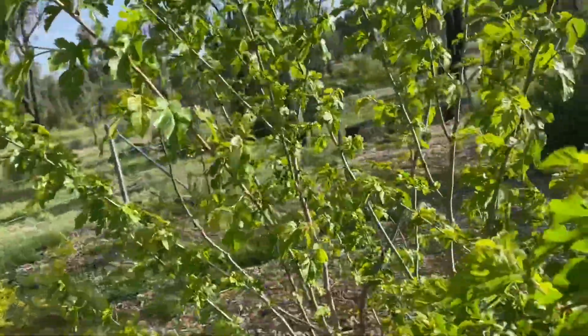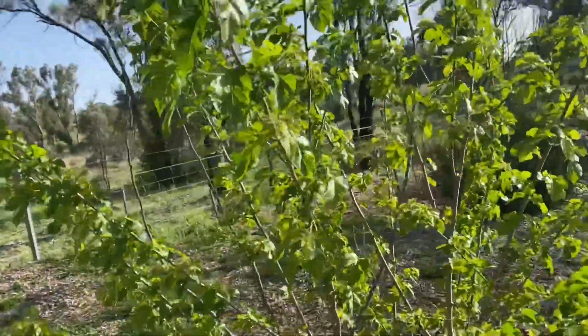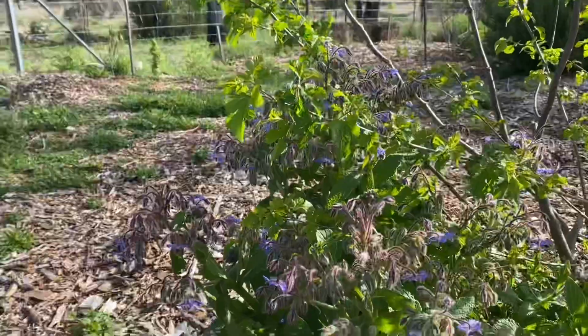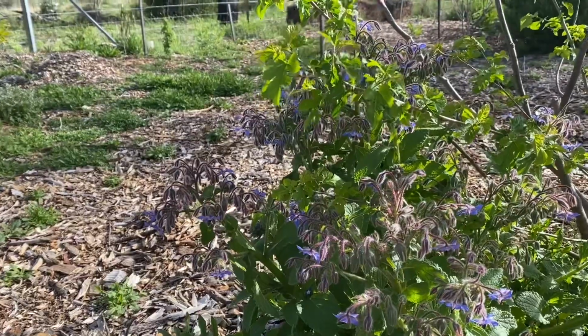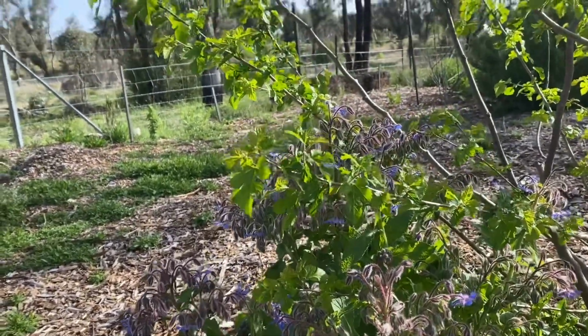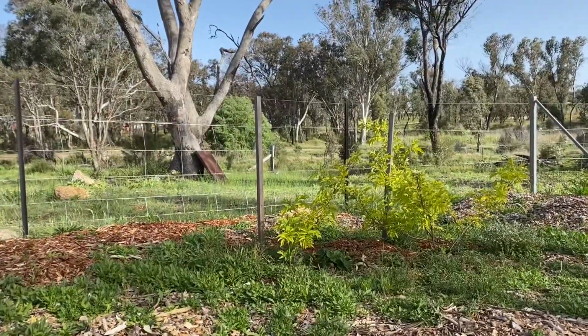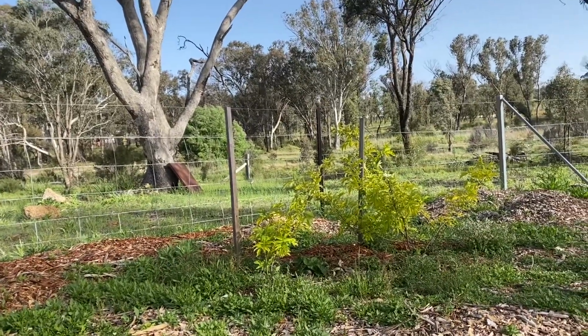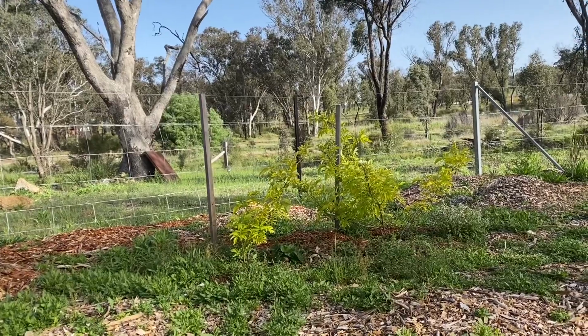So all the leaves are coming up on this mulberry. This is a red mulberry. But underneath here we've got some borage, and it's really pretty. I like the borage. It's a really pretty plant. Over there we've got some elderberry. We've got 2 elderberry plants, and underneath them is some strawberries. So they're doing pretty well.